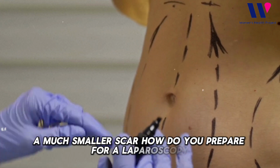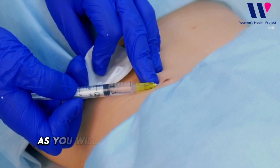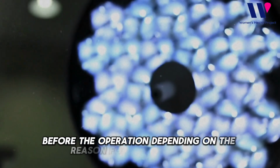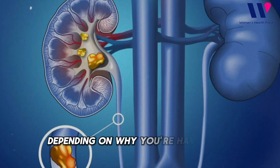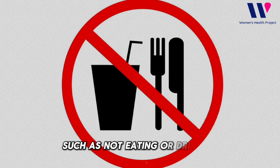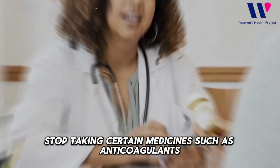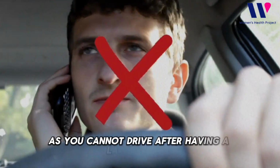How do you prepare for a laparoscopy? The hospital will give you information about how to prepare for a laparoscopy. As you will usually have the operation under general anesthetic, your hospital should give you instructions about fasting before the operation. Depending on the reason for your operation, there may be more specific instructions. Depending on why you're having the laparoscopy, you may be asked to do certain things, such as not eating or drinking for about 6 hours before the anticipated surgery time. Stop taking certain medicines, such as anticoagulants. Stop smoking. Organize for someone to drive you back home, as you cannot drive after having a laparoscopy.